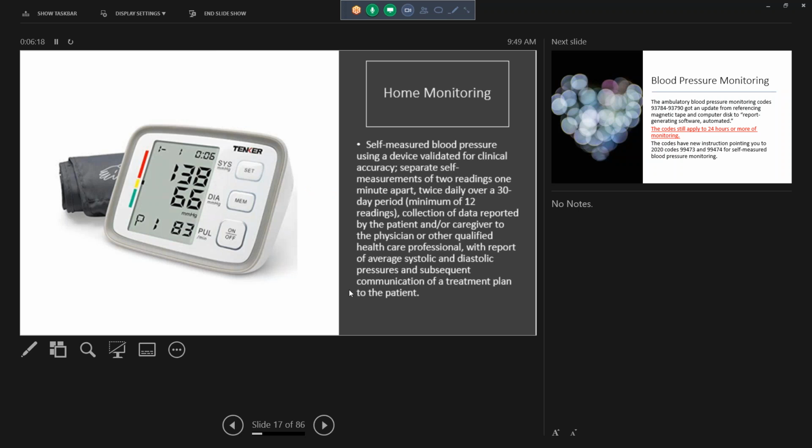Here's what the code describes. Self-measured blood pressure using a device validated for clinical accuracy. Separate self-reporting measurements of 2 readings, 1 minute apart, twice a day over a 30-day period, minimum of 12 readings. Collection of data reported by the patient or caregiver to the physician or other qualified healthcare professional with a report of average systolic and diastolic pressures and subsequent communication of a treatment plan to the patient. How about what doctors have been doing for years?